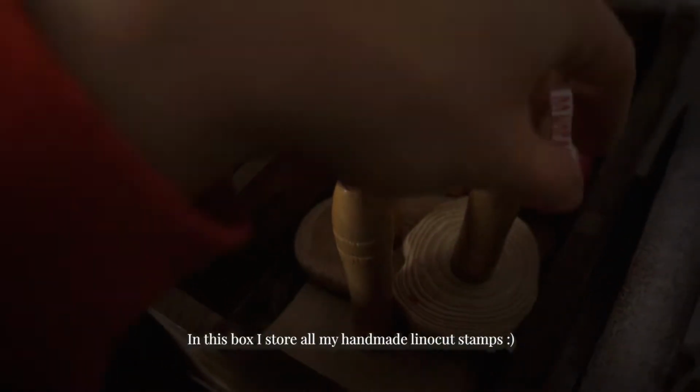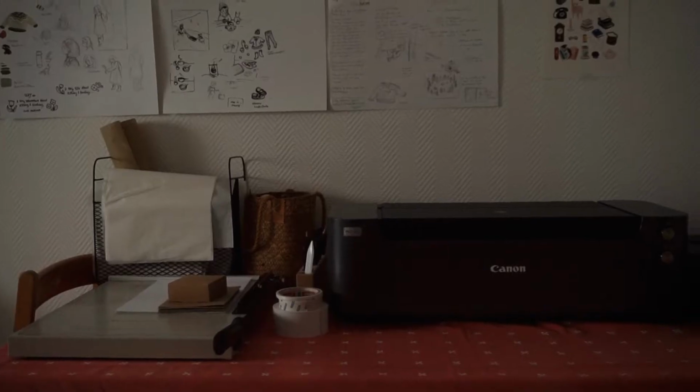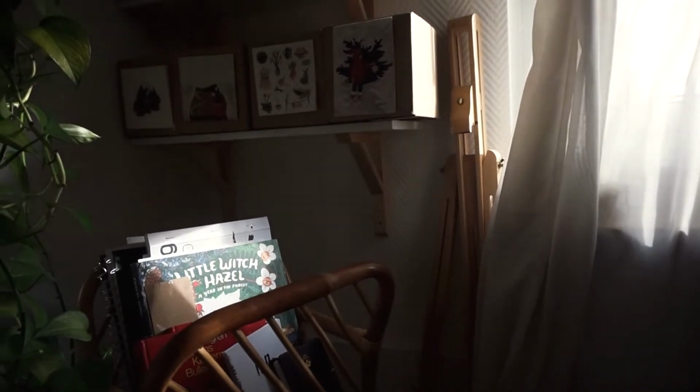And here's a quick view at the technical side of my studio, with my printer, cutting tool and scanner. And hidden under the table is where I keep my packing materials.